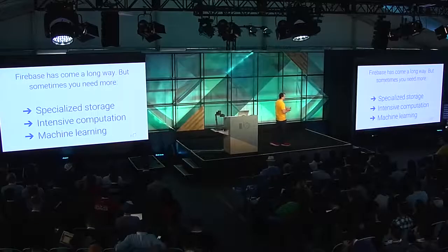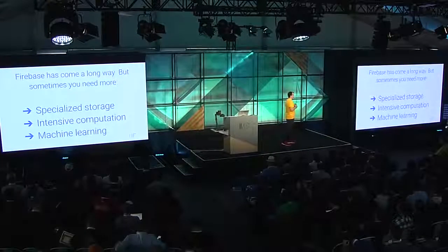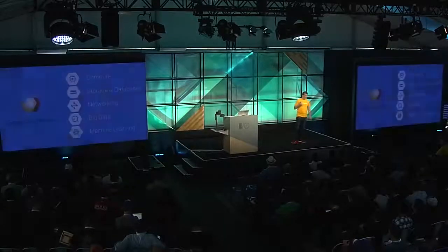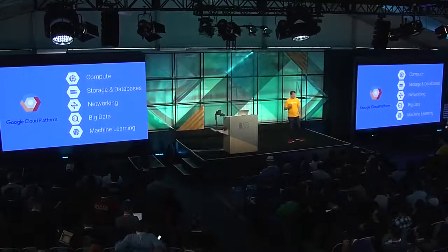While Firebase is a full suite of products for building and growing mobile apps and web apps, we know that some apps need more than we can offer out of the box. For example, they might need specialized analytics or specialized types of storage. They might need to do intensive computations or, say, machine learning. And in many of these cases, the Firebase core offerings can't help you. But Google Cloud Platform can.